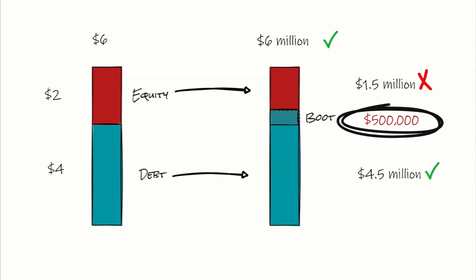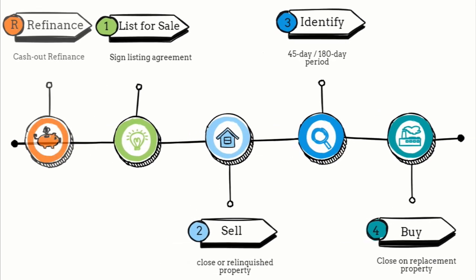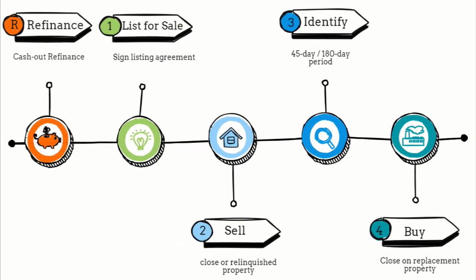Okay, I'm oversimplifying this again, but the point I'm making here is that these 2 points, the sell and buy point, the rules are set up to trigger you and cause you to have to pay some tax on that boot. Okay, so Dan and I are going to focus on doing the refinance at a different time. All right, thanks for your patience on that. I know sometimes we're trying to make this stuff easy and it's not super easy.